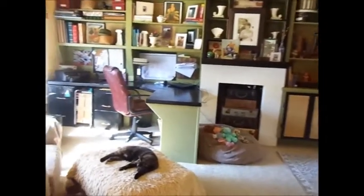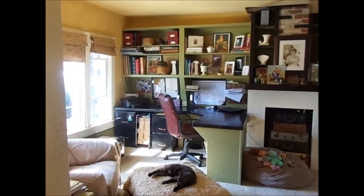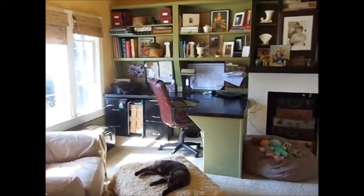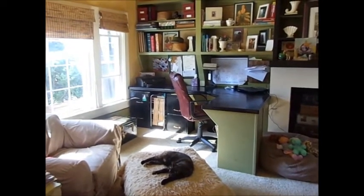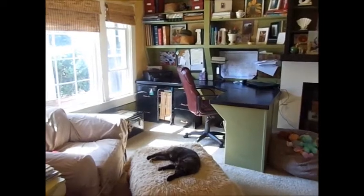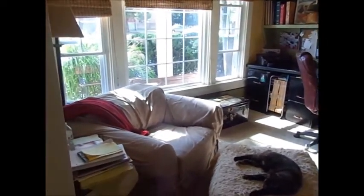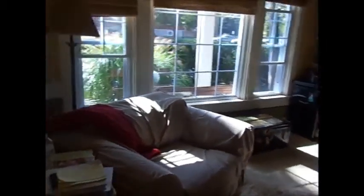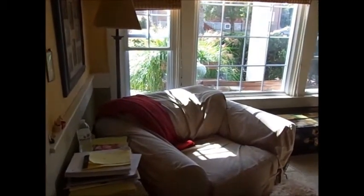So this is what we call the parlor. That's Miss Chessie. Our parlor is like our family room. We do our living in here. My husband and I share that desk, which is sort of a problem too, because it's his stuff or my stuff. But I don't really have another place to put a proper desk. This is my chair, where I try to drink my coffee and have some peace in the morning, which doesn't always work out so good.